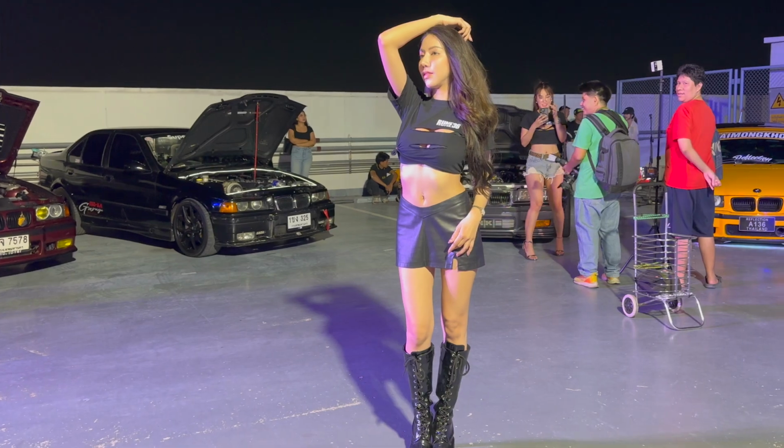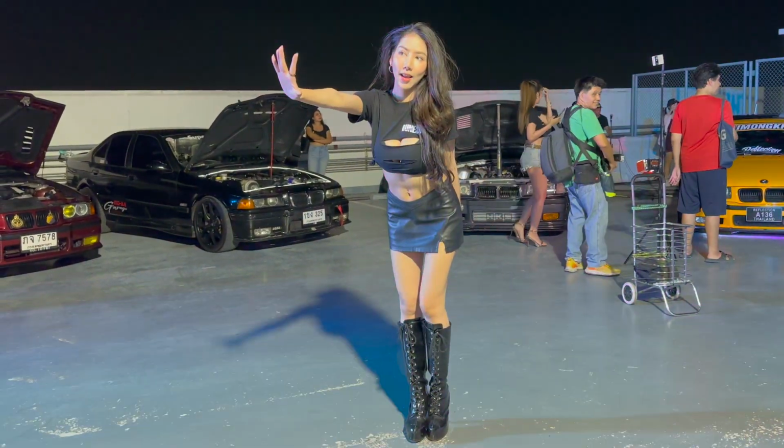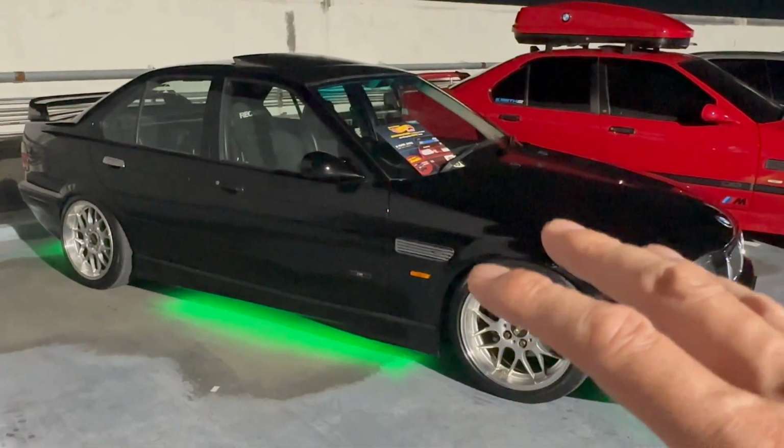They're fun cars. They really are a cool, cheap rear-wheel drive car. They're a lot of fun to drive. They handle well, and so you can do loads to them. And you can see by the amount of people that have come tonight and the amount of cars, man, they're popular here. E36 rocks in Thailand. A car like the E36, not too expensive to modify. You can do what you want to.